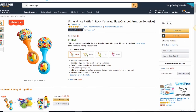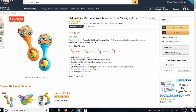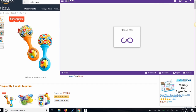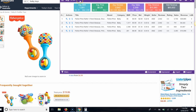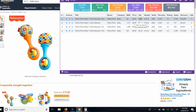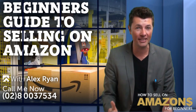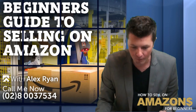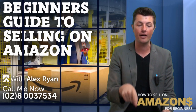So you guys can see it here. What I want you to see, guys, is the net fee. Fisher Price Rattle, $6.99. Guess what? The net price minus the FBA fee is $4.30. So the FBA fee alone is $4.30. That's like three quarters of the actual retail price. So do you think they're making money, right? This is the net amount they're receiving, $2.69. Guess what? That doesn't include the cost price for that rattle.